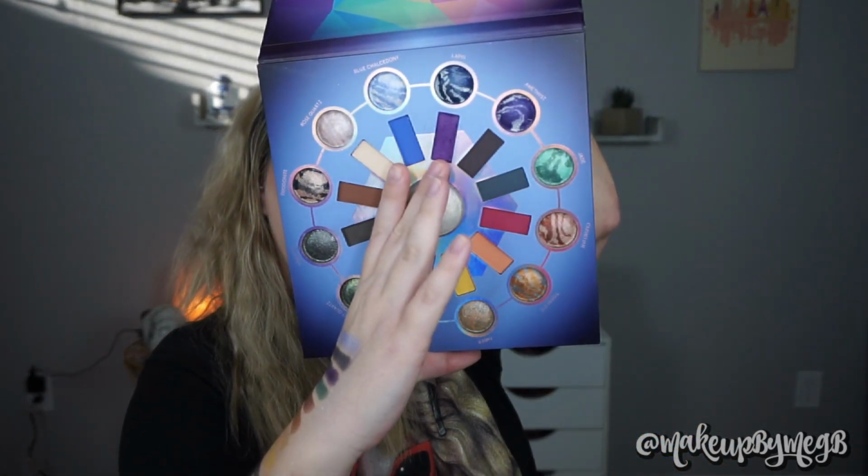So this is what the finished look looks like, and I am so happy with how it turned out. I just want to talk about one thing really fast with this palette. You can see, especially in the purple shade, it is loosely packed, so it is a little bit messy, and that isn't anything negative. It's just more of a heads up. A little bit goes a long way. Make sure that you're tapping off the excess on your brush before you put it on, and that way you won't get fallout. But because they are loosely packed, that's, in my opinion, what makes them really nice and blendable without being difficult to work with, and you still get the nice pigmentation. So I'm really happy with how this look came out.